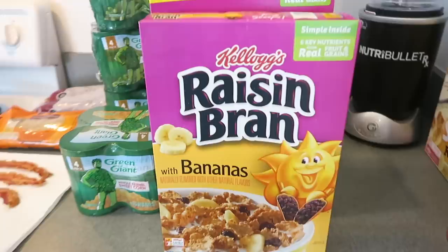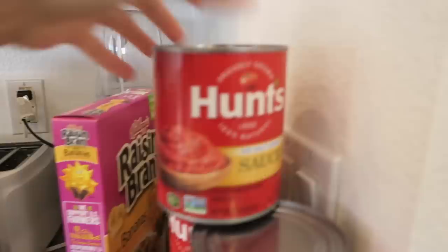Plus, my mom brought up to me, because I don't buy fruit with cereal in it or cereal with fruit in it because I always add natural or real fruit to it. So she's like, you might want to get some of that just in case you can't get a hold of fresh fruit for a while, which is probably going to be true, and you'll be able to have it in your cereal. So we got two of those, and then we got no salt added sauce.